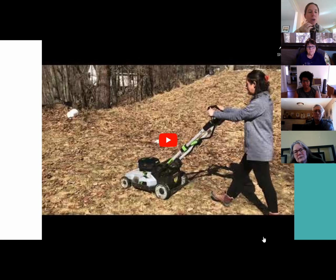And this is a lawnmower that we bought at Home Depot, and it's not self-propelled. So it's like one of the cheaper versions. I think we spent about $400 on it. And the battery in this lawnmower also is usable in our weed whacker. So it's interchangeable. And so I have to say, I'm a total convert.